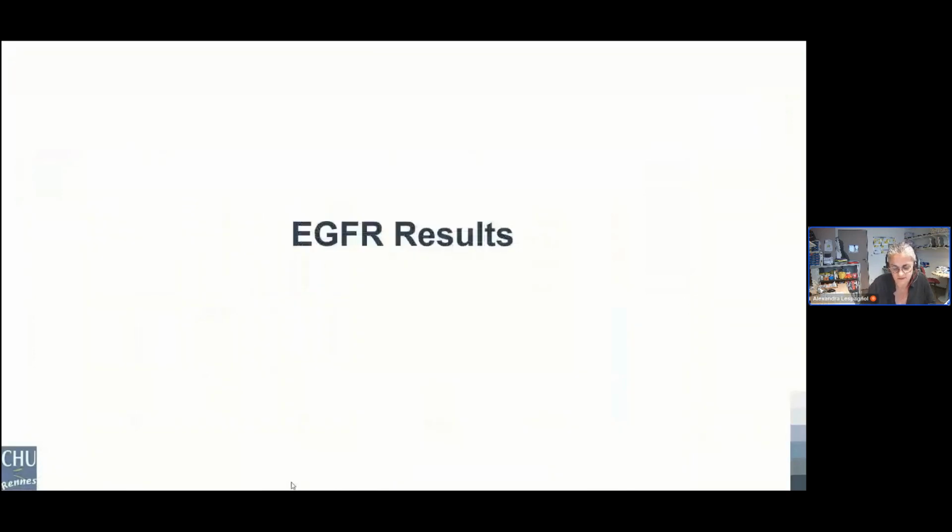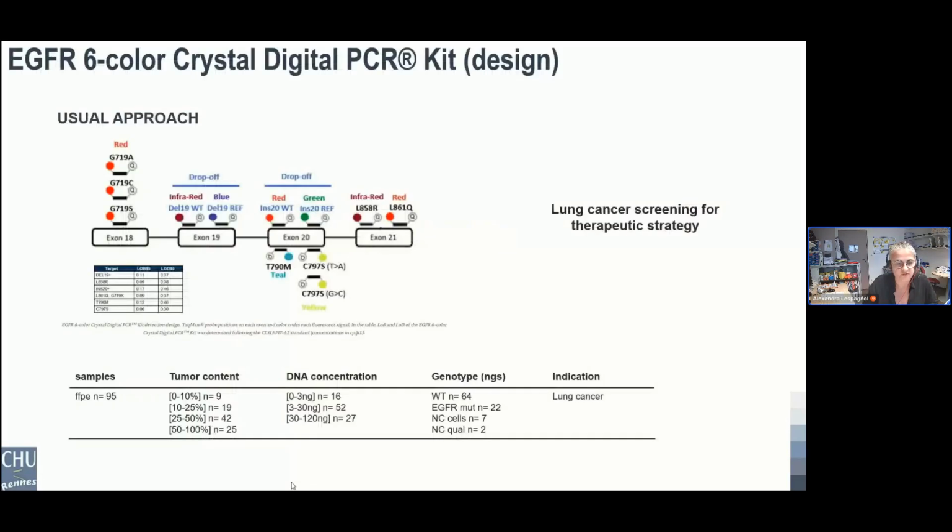So we facilitate this step. Now, the results for the EGFR. We evaluate this commercial kit, 6 color for EGFR, with around 100 different samples. This panel is designed to detect 7 different mutations, sensitive mutations and resistant mutations, in 4 different exons. It is for lung cancer screening for the EGFR tyrosine kinase inhibitor.